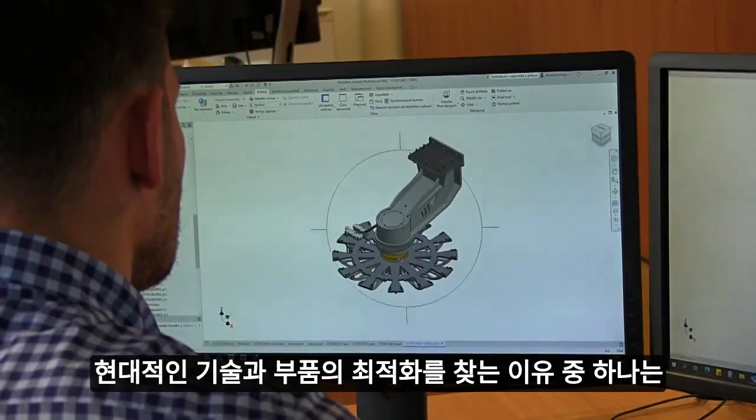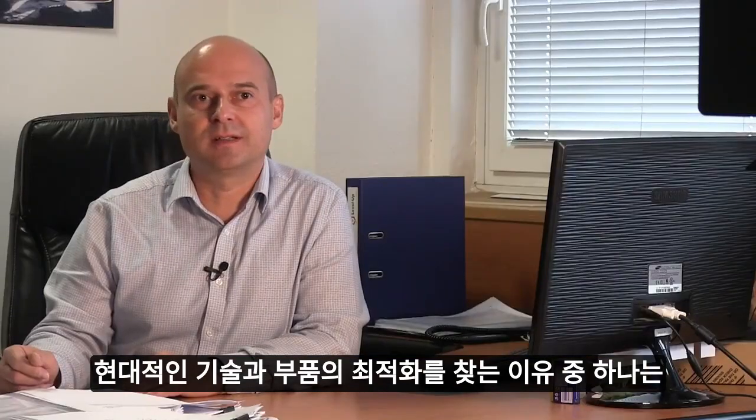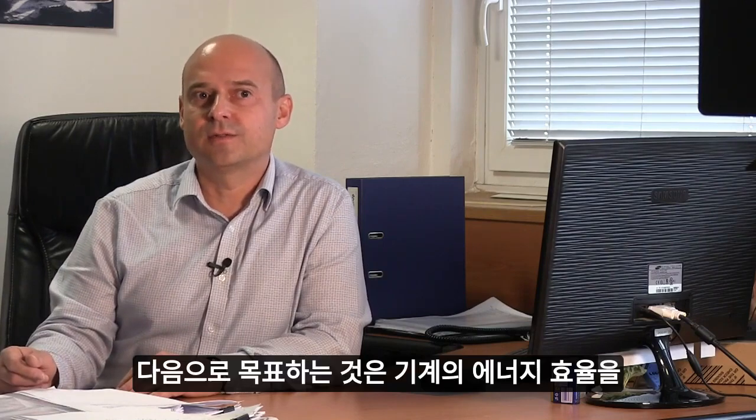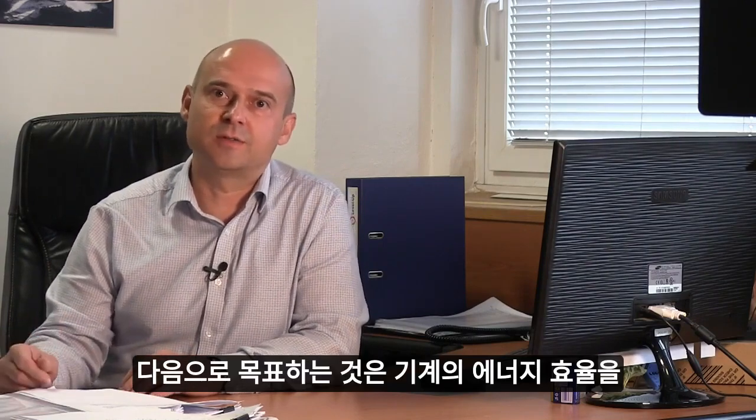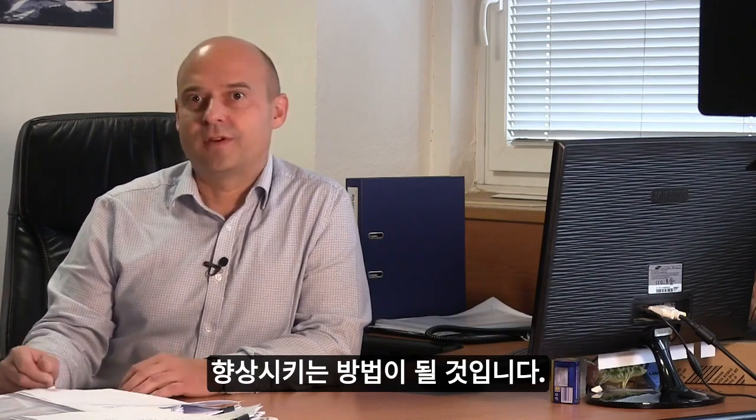One of the reasons why we are looking for these modern technologies and optimization of the parts is the sustainability of our machines used by our customers, and we are also looking for methods how to improve the energy effectivity of our machines.